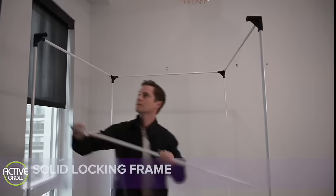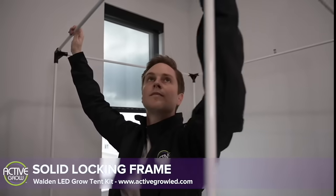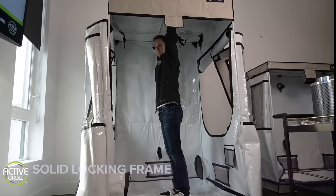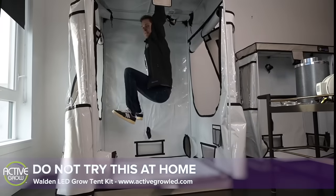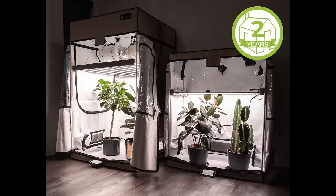The Walden grow tent uses steel poles with hard plastic connectors that lock into place to create a solid frame that supports the tent liner. The tent roof poles can handle up to 110 pounds of weight, and unlike other tents on the market that offer a 1-year warranty, the Walden grow tent comes with a full 2-year warranty.